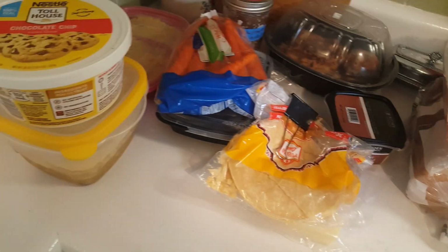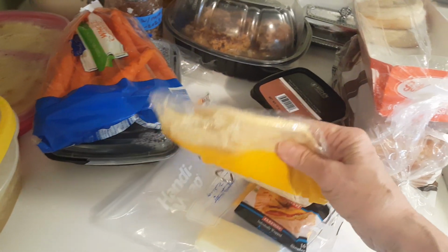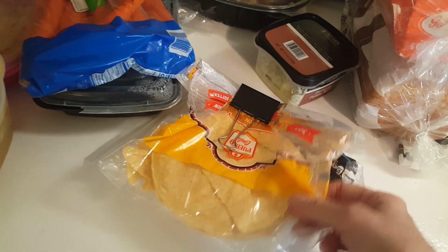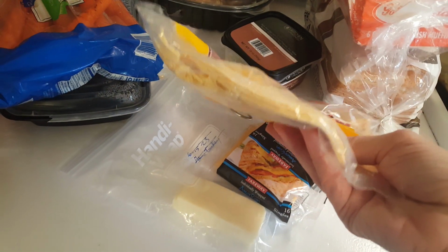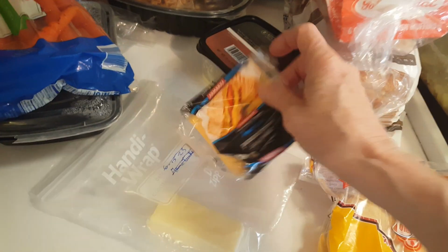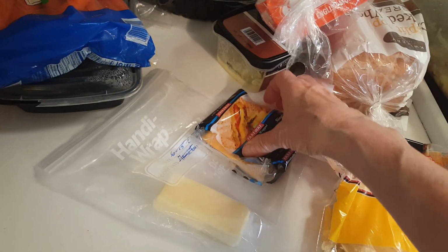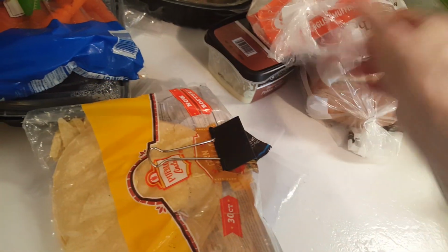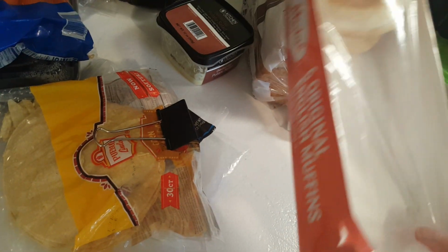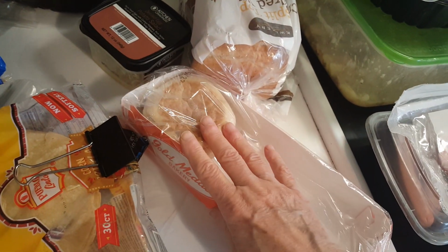I've got a partial package of corn tortillas. Some of these are very crumbly, but they do need to be used, so I will make an effort towards that. I've got 2 slices of cheese here, and I have a partial block of mozzarella cheese. I also have 2 English muffins. These actually came from Dollar Tree, and I have to tell you, they're very good.